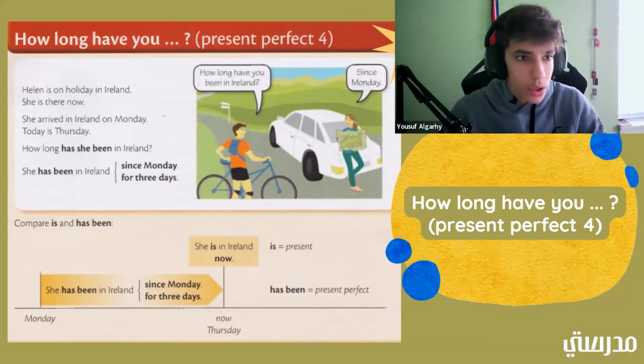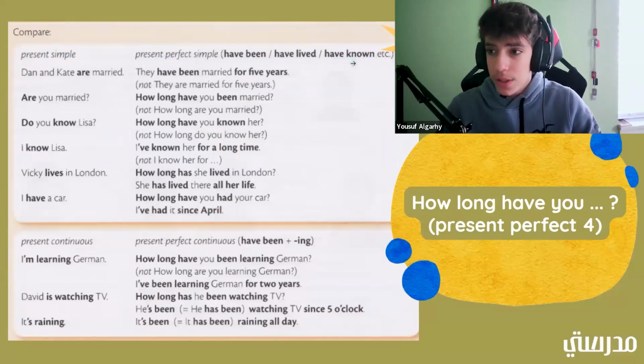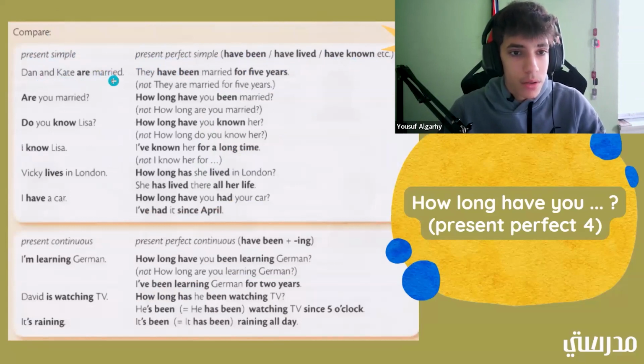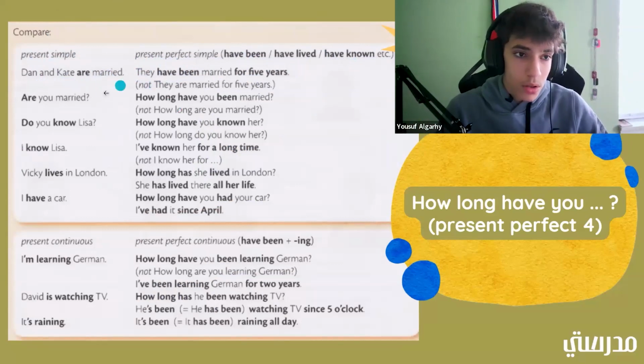So let's go ahead and move on. So we have the present simple. Okay. We're comparing now. So present perfect simple could be have been, have lived, have known, which means that we're talking about in between two different time points. Okay. So Dan and Kate are married, which means they have been married for 5 years. Okay. Have been meaning from right now to 5 years ago, they have been married. And we would say they have been married for 5 years and not they are married for 5 years.